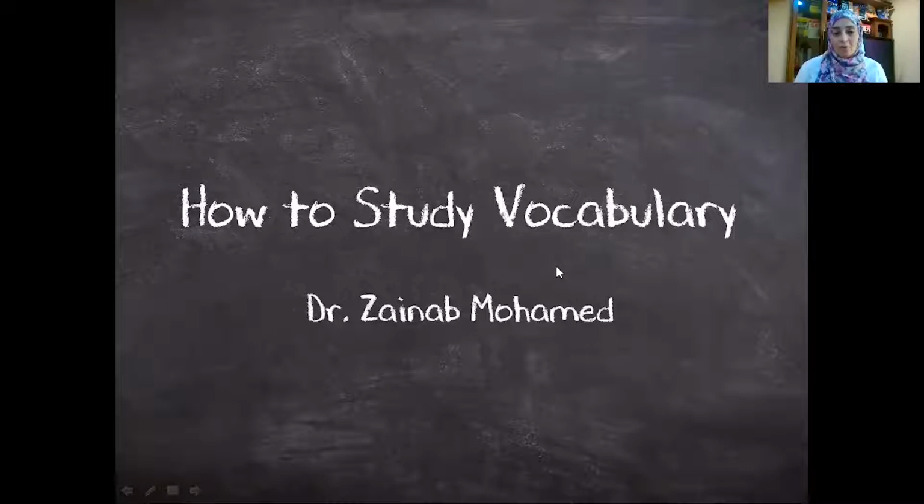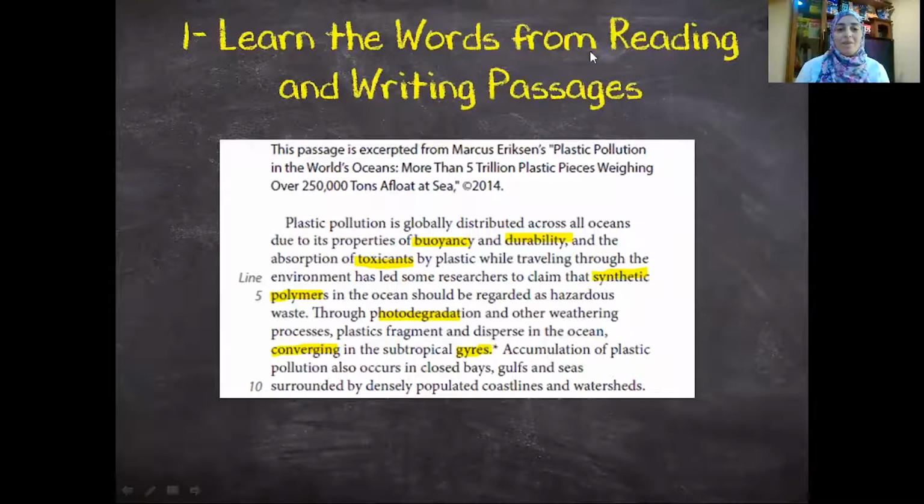Where should you get your words from that you're going to study? You should get them from the reading and the writing passages, the ones that you are solving now because you are getting ready for your exams that are very, very soon. And it's very important that you learn the words from the context, so you get to see the word as it's being used. For example, this is a reading passage that is scientific.